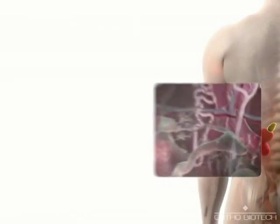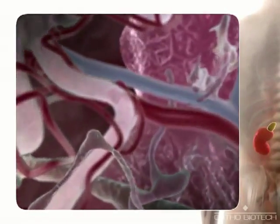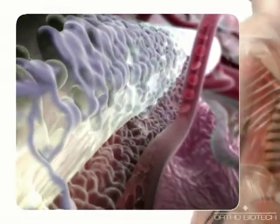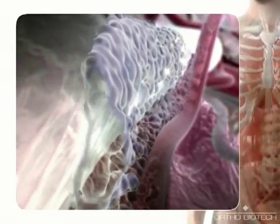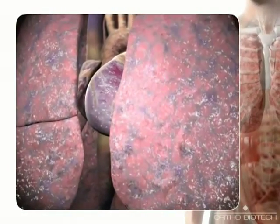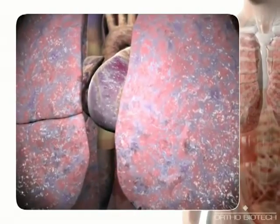Angiotensin-2 stimulates the adrenal glands to release aldosterone. Aldosterone causes the kidneys to reabsorb sodium into the bloodstream, and with it, water. Sodium and water retention cause a state of fluid overload that is exacerbated by venous constriction.